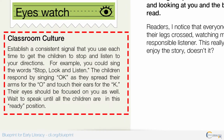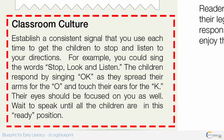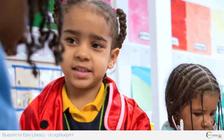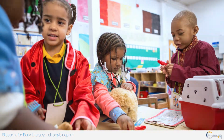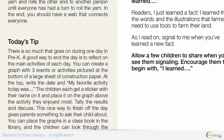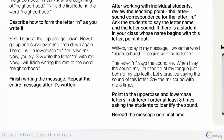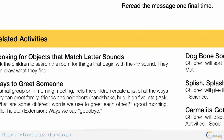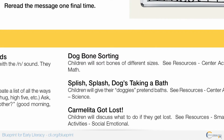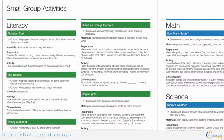Classroom culture tip. Blueprint provides teachers with a daily idea for promoting a strong classroom culture based on kindness and cooperation. Children will grow their skills in learning how to manage their emotions, collaborate, and communicate. Today's tip. This is a daily literacy tip specifically tied to either the IRA or MTP lesson. Related activities. This section guides teachers in selecting activities that relate to the content of the lessons that children can do in small groups or individually. Full descriptions of these can be found in the back of every theme guide.